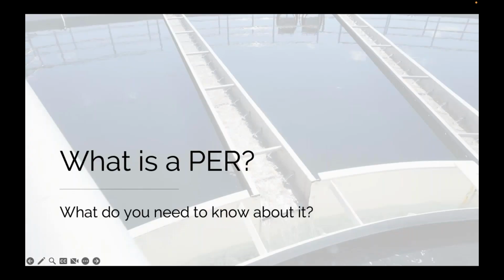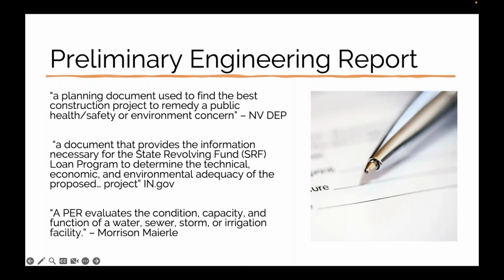So what is a PER? And again, that acronym means Preliminary Engineering Report, and just understand that some states might call it something different. It highly likely looks very, very similar. Even if they're calling it something different, it's going to look very similar to what we're going to talk about. So here's a couple of definitions from different states to kind of get their idea of what a PER means to them.